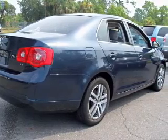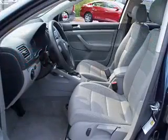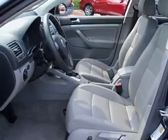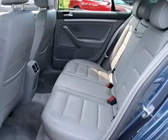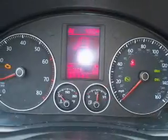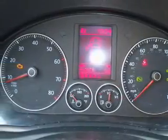Indulge in the comfort of heated seats. The sunroof lets fresh air in. Plus, enjoy these notable features that are included in this vehicle: air conditioning, power door locks, power windows, power steering, cruise control, power mirrors, an alarm system, an AM/FM stereo with a CD player.